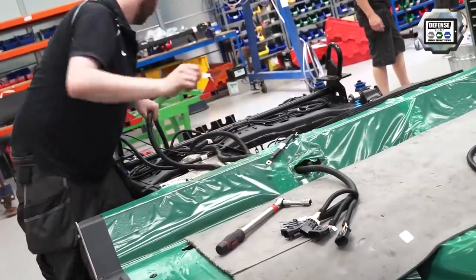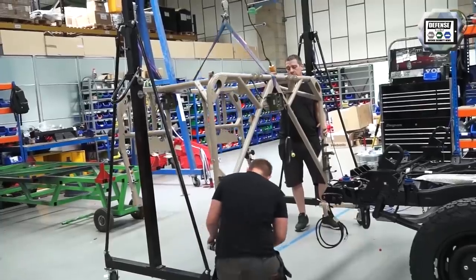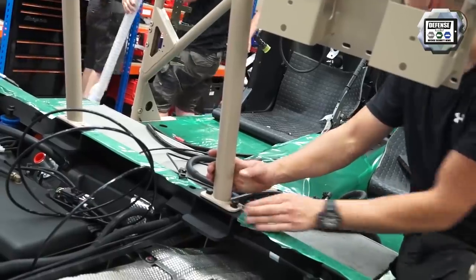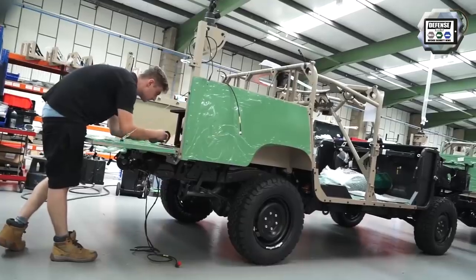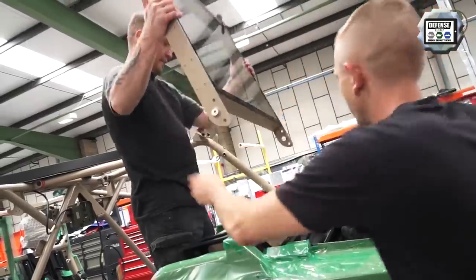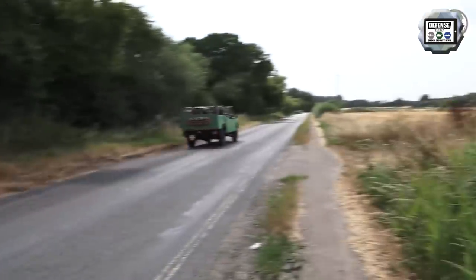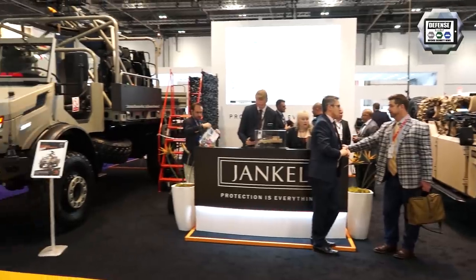So today, in the challenging world that we have in defense, where budgets are limited, we have to be able to see what the future looks like. And the future for Jankel has been an evolution of our traditional skills towards a number of larger vehicle programs, where we have to combine good project management, good engineering, but also utilize some of our very traditional skills. So at DSEI this year, we have two vehicles on show.